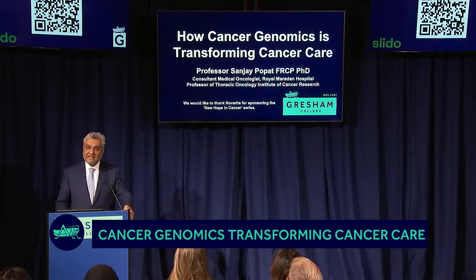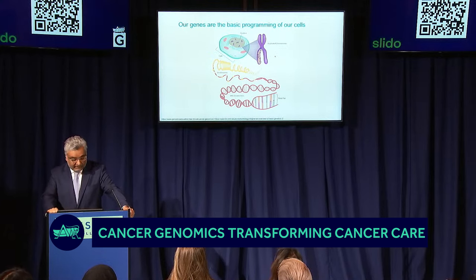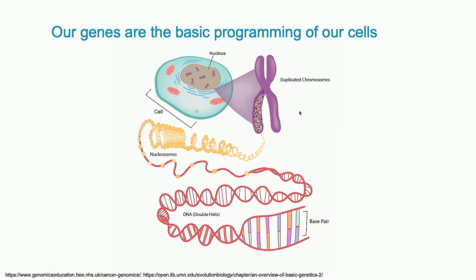So understanding our genes is actually the fundamental basis to understanding cancer and how we can possibly treat it. Most of the cells in our human body have a central structure called a nucleus. Within this nucleus are our chromosomes. We have 46 of these, to be precise, and that's 22 pairs, numbered 1 through to 22, one of which we inherit from our mother, and one of which we inherit from our father.